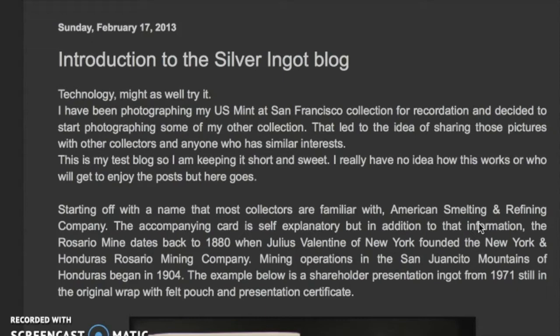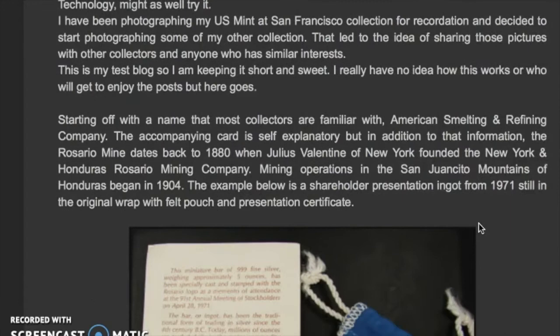Starting off with a name that most collectors are familiar with, and he's starting in the A's, I think, American Smelting and Refining Company. The accompanying card is itself explanatory, but in addition to that information, the Rosario mine dates back to 1880, with Julius Valentine of New York founding the New York and Honduras Rosario Mining Company. I'm not going to keep reading here. Now I'm going to start going through his blog, and he will have artifacts like this.